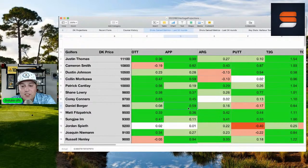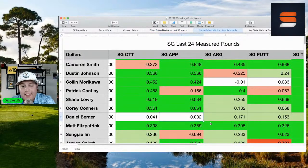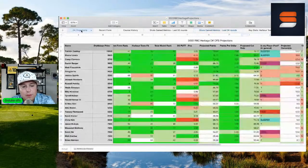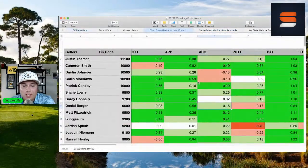But Daniel Berger's stats, right, gaining across the board except with the putter. But of late, the putter's been a little bit better. He's actually been gaining 15 hundredths of a stroke per round in that category, and around 17 hundredths of a stroke per round around the green. That's not that bad, something we can get by with. But the more important stuff is the long-term stuff. With some of these players, they're going to go through those ebbs and flows on the PGA Tour, much like somebody like Patrick Cantlay.